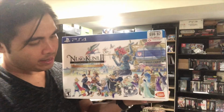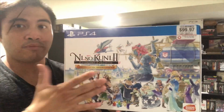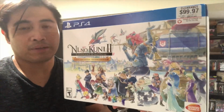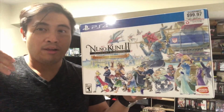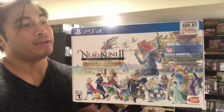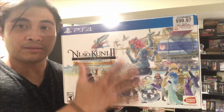I have not opened it yet. As you can see, there's the seal here, and I think I'm just gonna keep it like this for now, since I already have just the CD. I do have just the game for the Ni no Kuni 2, and I'm just glad to finally get the collector's edition, just because I want to keep it in pristine condition such as this. It has all the good stuff in there. Maybe someday I'll open this up for you guys so you can see what's inside, but for now we're gonna keep it in its original form, and hopefully open it someday.